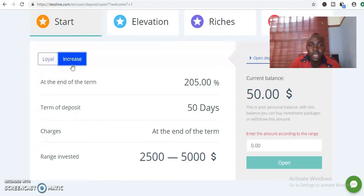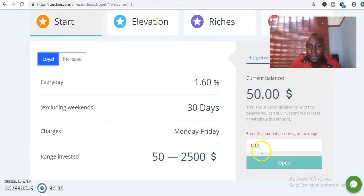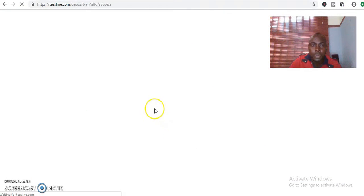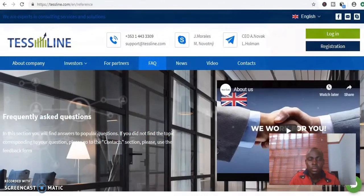For increase, if you click on increase, you can see for increase you can start with $2,500. Of course my money is just $50, so I'm starting with the lower part of it. So I'm going just to type $50 and you click on open. Once you click on open, it says deposit successfully created, congratulations, and click on add more.